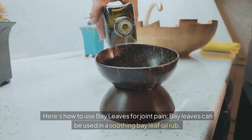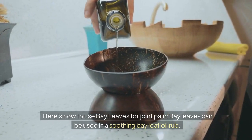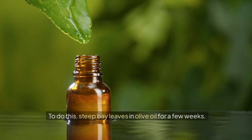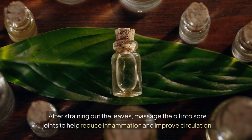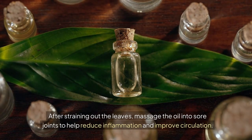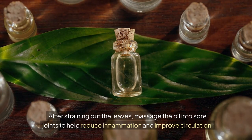Here's how to use bay leaves for joint pain. Bay leaves can be used in a soothing bay leaf oil rub. To do this, steep bay leaves in olive oil for a few weeks. After straining out the leaves, massage the oil into sore joints to help reduce inflammation and improve circulation.